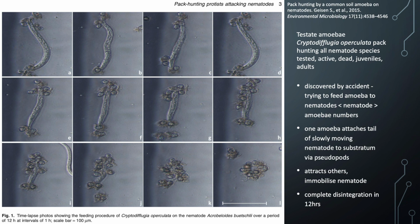So the way this happens is that one amoeba attaches the tail of a slow-moving nematode to the substratum, so something solid that the amoeba can attach the nematode to, and it's using its pseudopods to do that. Then it's probably releasing a chemical in order to attract other amoebae. And these completely immobilize the nematode, and within 12 hours, the nematode is completely disintegrated, completely consumed by the group of amoebae that have pack hunted the poor creature.